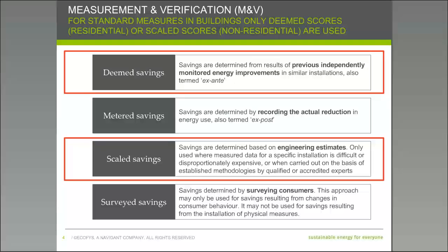So especially in standardized measures, specifically in residential buildings, the deemed savings are being used. Also in commercial buildings, we see the deemed savings being used, but we also see the scaled savings, basically taking into account specifics of commercial buildings, also the surface area of floors in commercial buildings. And these two, the deemed savings and the scaled savings, are predominantly used for these sectors.